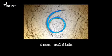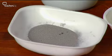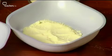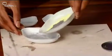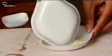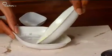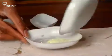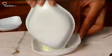At 6, just missing out on our top 5, it's making iron sulfide. What we've got is some iron powder and some sulphur powder. The first thing we need to do is get them really well mixed together. Do you have any idea why we do it like this? It seems a bit cumbersome. Sometimes if you grind two powders together, you get some heat from the friction. Oh, right. And that could trigger off the reaction.